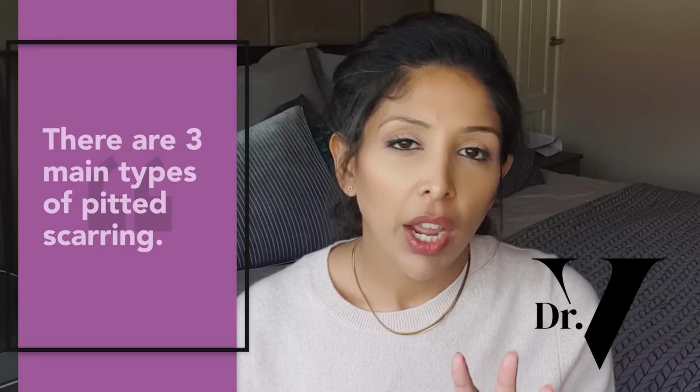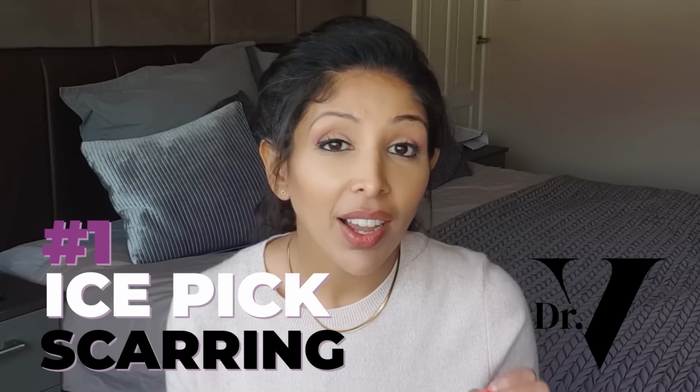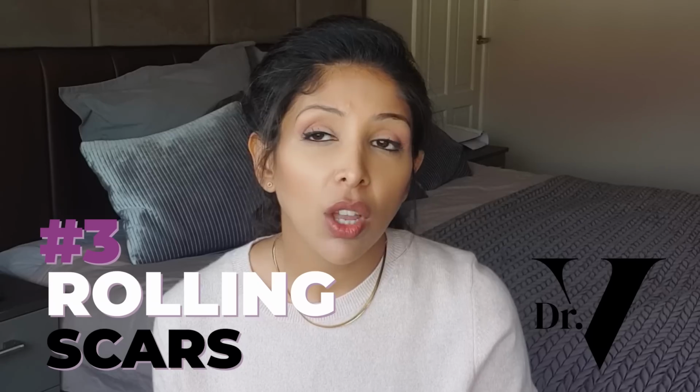There are three main types of pitted scarring. The most severe one is ice pick scarring, and because it's the deepest, it tends to be more narrow and it tends to be deeper. You have box scars as well, which tend to be shallower, broader, and have defined edges. For example, after chickenpox, that's the most classic type. Then you also get rolling scars. Rolling scars are like box scars, but basically they have more of a sloped edge. So the appearance of the skin is uneven texture. So those are rolling scars.